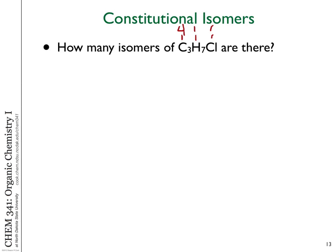One way to start is to draw just the carbon skeleton. If you have atoms which can only form one bond, obviously they can't be in between two other atoms. So in this case, the only thing that can be connected in a row in between two others is the carbon. The chlorine can't be in between two other atoms. The hydrogens can't be in between two other atoms. So in this case, you can draw the carbon skeleton.